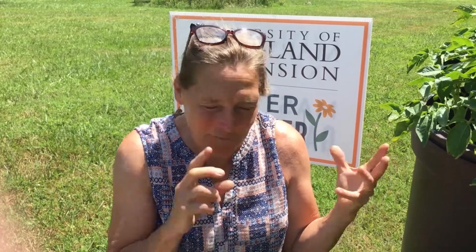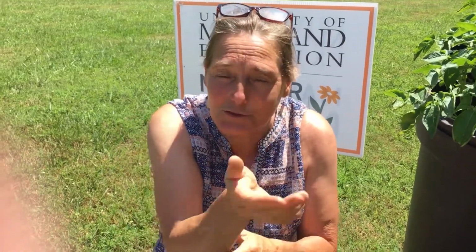What's really interesting is that this is a poisonous family of plants. You know, your tomato, your pepper, and your eggplant, they're all related, and yet they're in a poisonous family. The question is, how can we eat them? But nonetheless, you can eat all these foods.